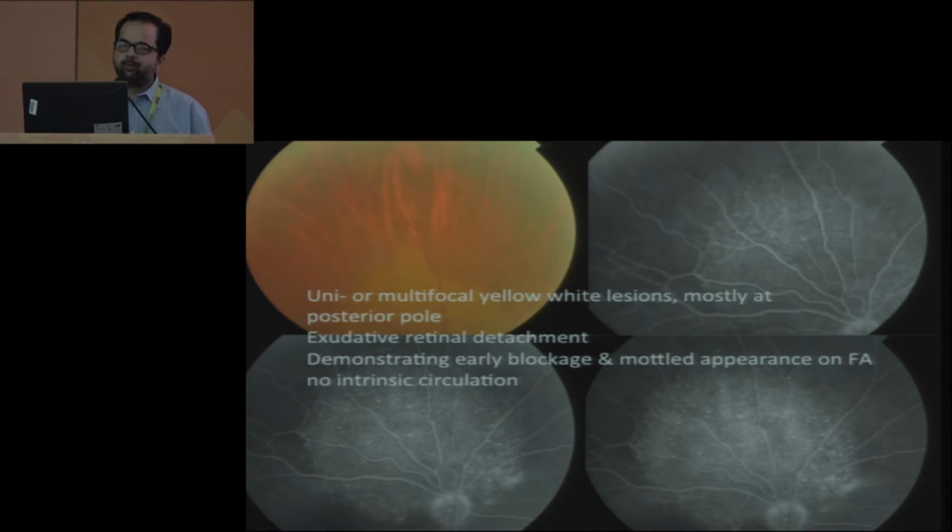So obviously I'm talking about eye cancers, so this is choroidal metastasis. And this patient, although healthy and just with the eye symptoms, turned out to be a stage 4 breast cancer, which had spread to the spine.